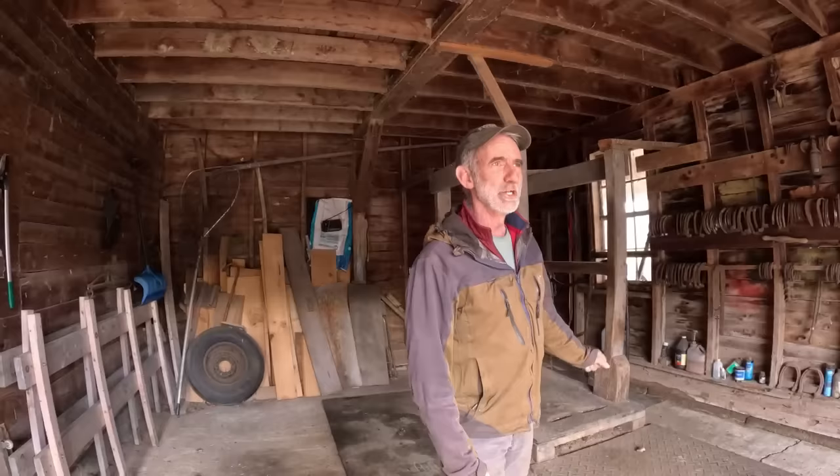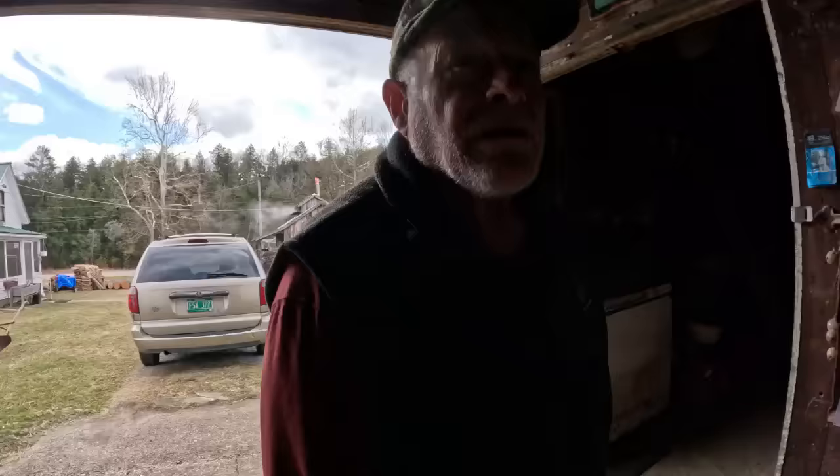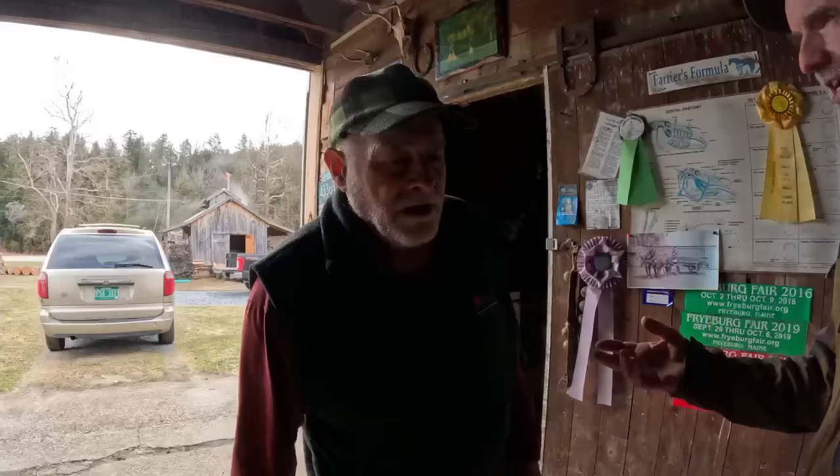So now we're in George's shop, and this is his shoeing stock. George has been shoeing horses for years. How many years have you been shoeing horses? 40 years. And you still do it? Yep. I was 24 when I actually got paid to shoe a horse. So how old are you now? 76. You're still shoeing horses. That's awesome.